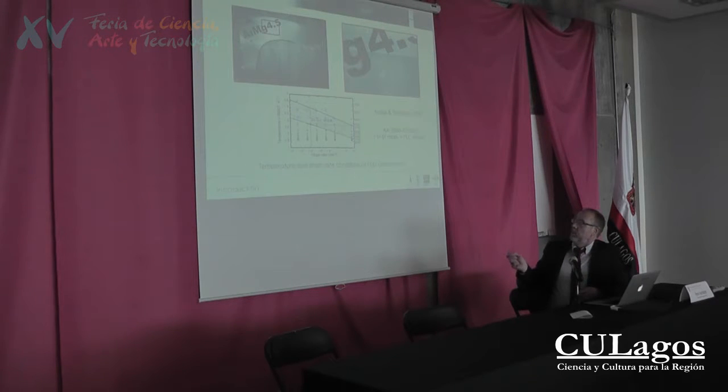This effect is called the Portevin-Le Chatelier effect, and it appears in certain conditions of temperature and strain rate. In the region in between these two lines here, these effects appear. If you are here or here, you won't have the effect, so it can be done.